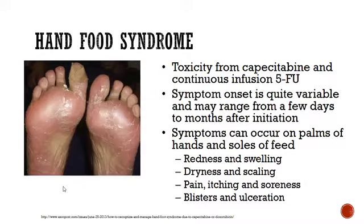So capecitabine and continuous infusion 5-FU and other chemos such as Doxil. I don't know if anybody covers Doxil, but those can cause hand-foot syndrome. And what happens is it's this dryness and cracking and peeling on the palms of the hands and soles of the feet. Unfortunately, the symptom onset is quite variable.